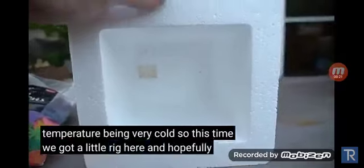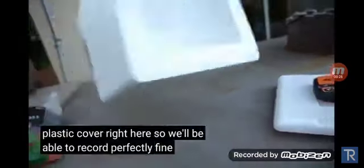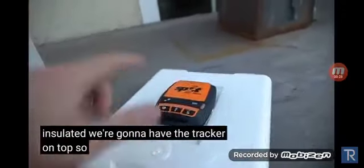So this time we got a little rig here, and hopefully this helps. Camera is going to be sticking out of there, and we got a little plastic cover right here. So we'll be able to record perfectly fine and hopefully insulated. We're going to have the tracker on top, so we'll find the phone. Hopefully, again, it doesn't land in a lake or a freeway.